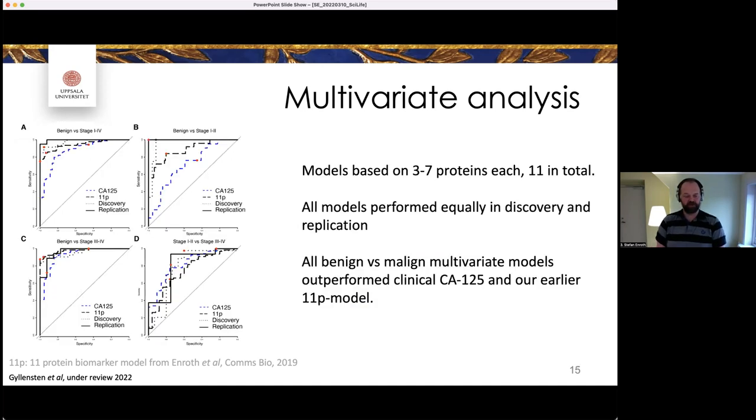And then if we look in the bigger picture for all of these 4 models that we built, they're all based on a very small number of proteins. So between 3 and 7 proteins for each of these 4 models, with the total number of proteins only reaching 11. So it would be enough to measure 11 proteins and then use these proteins in different ways to give us these 4 models. And all of these models performed equally well, meaning there was no statistical difference, at least, in the discovery cohort compared to the replication cohort. And all of these models outperformed both the clinical CA125 measurements and our earlier 11 protein biomarker model.